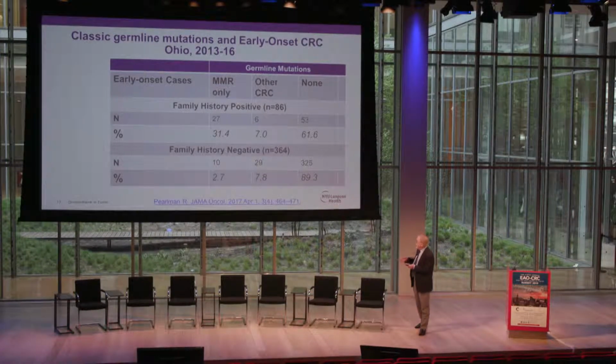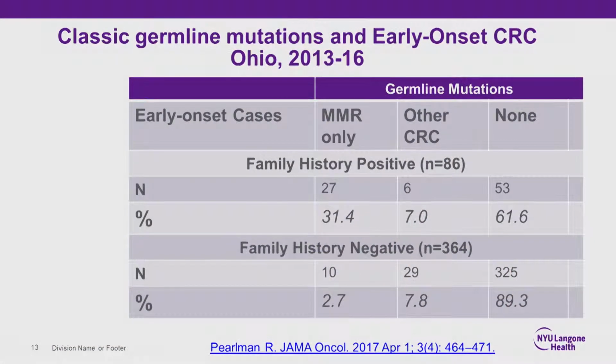And this is the work from Perlman, pointing out what the space is with respect to family history. Among family history negative individuals, roughly 90% of these people do not have the high-risk traits that were characterized in this study in 2017. But also, interestingly, among the family history positive, there's also a lot of blank space as to what the genetic determinants are.